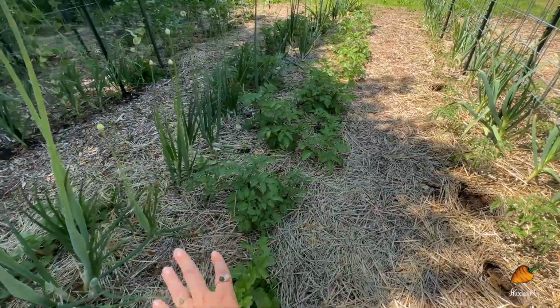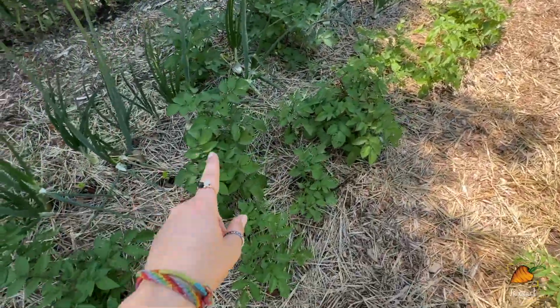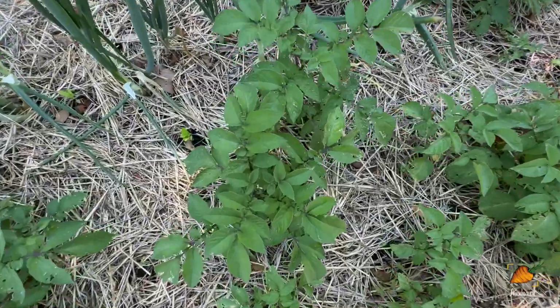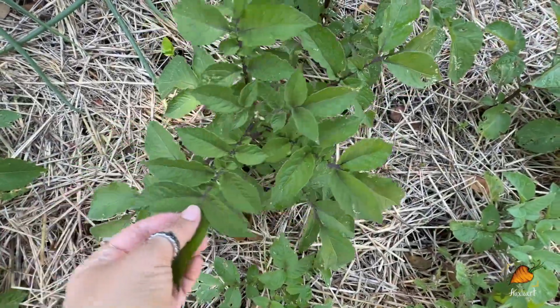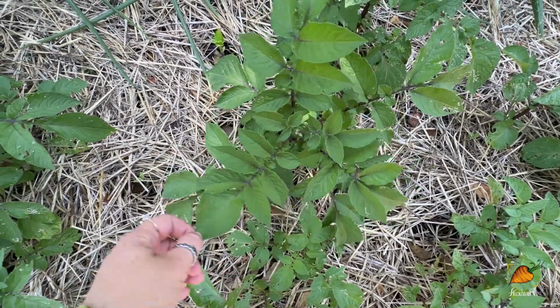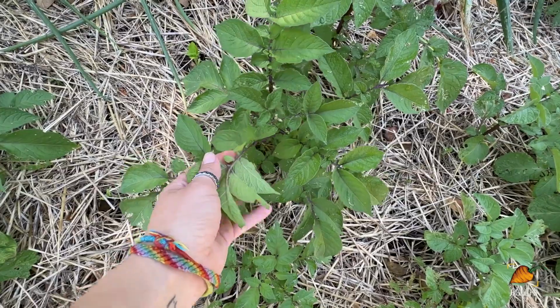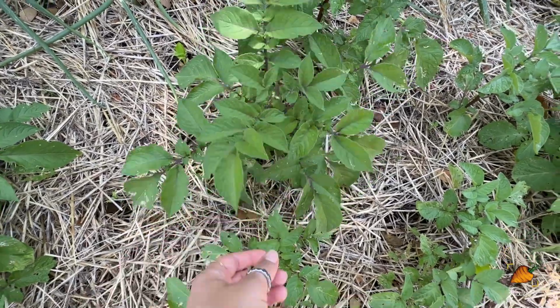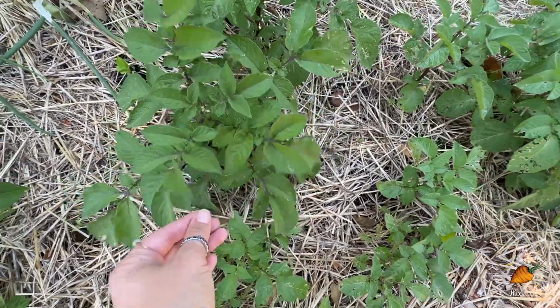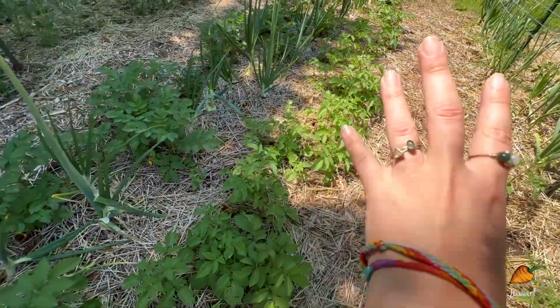Down past the radishes are potatoes. I've got a few different varieties in here. These are purple potatoes, which I am most excited about because they are kind of like magic color changing potatoes. They change color depending on the heat. When they are in the fridge, they get a little darker, and then you heat them back up and they turn this lighter lavender color. It's really, really nice. So I've got a lot of those planted from seeds that I saved from last year.